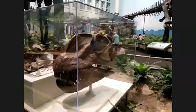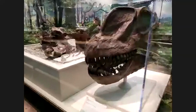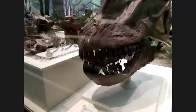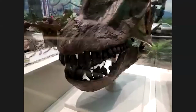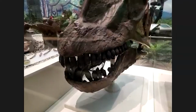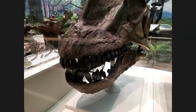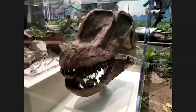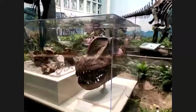So if you have a good look up close here, you can see the teeth. Definitely not sharp and pointy like the ones we saw in Allosaurus. These are kind of like pegs almost, right? They look sort of like stone tools inside his mouth. Big snout, kind of like a crest on the top there. This is another animal that, of course, would have just been eating a whole lot of plants.